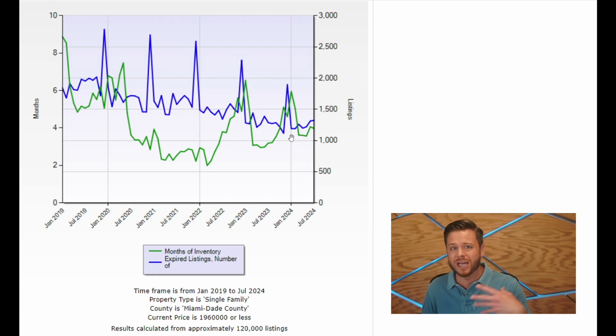Months of inventory is the amount of time that it would take to sell all of the current listings on the market at the current pace of sales, assuming no new listings are added. And then expired listings are properties that were listed for sale but didn't sell, okay? And they were therefore removed from the market because they didn't sell within their listing period, okay? Now, more properties lingering on the market without selling, aka more months of inventory, the green line, eventually leads to an increase in expired listings and vice versa, okay? Usually. But let's talk about what's happening here.